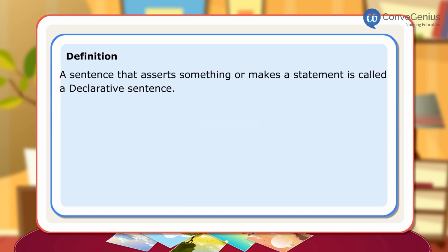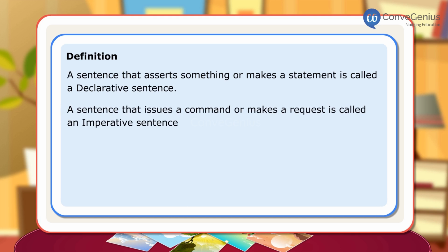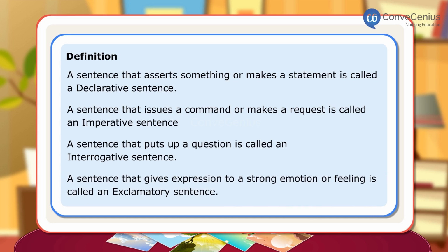Definition: A sentence that asserts something or makes a statement is called a declarative sentence. A sentence that issues a command or makes a request is called an imperative sentence. A sentence that puts up a question is called an interrogative sentence. A sentence that gives expression to a strong emotion or feeling is called an exclamatory sentence.